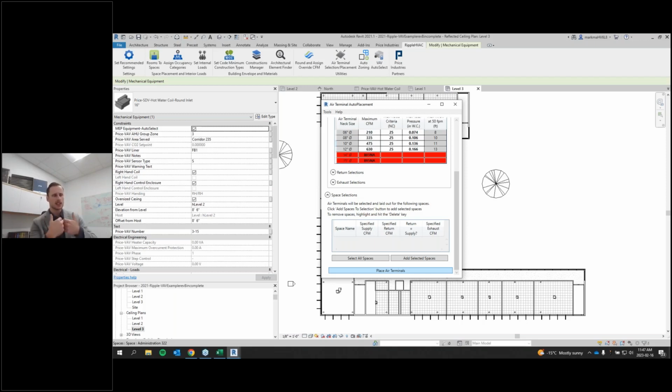And what it's going to do is optimize that for both supply. It's going to optimize that for my return as well. And it's going to auto snap those into the ceiling for every single space.